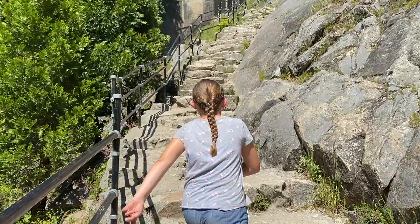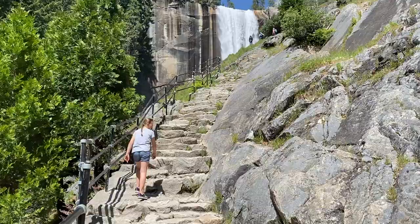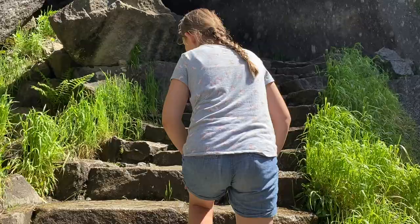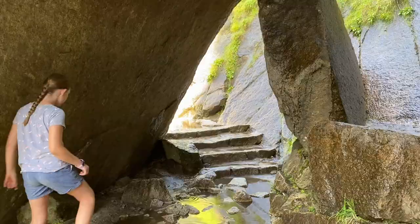Okay, here is where we left off the other day with the little girls. Me and Kate are back at it again, and we're gonna go the rest of this trail together. So here is Vernal Fall right here behind us. The view is spectacular. I don't know if you can tell from the video, but it's easy to tell from here why they call this the Mist Trail.